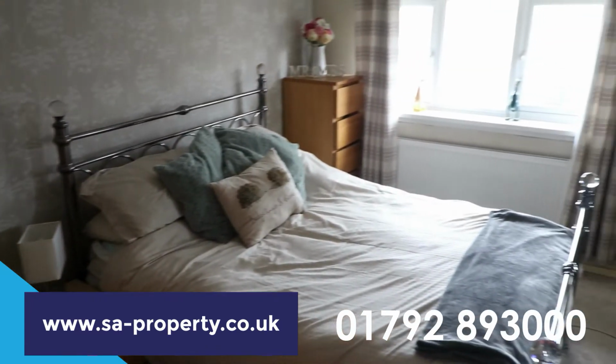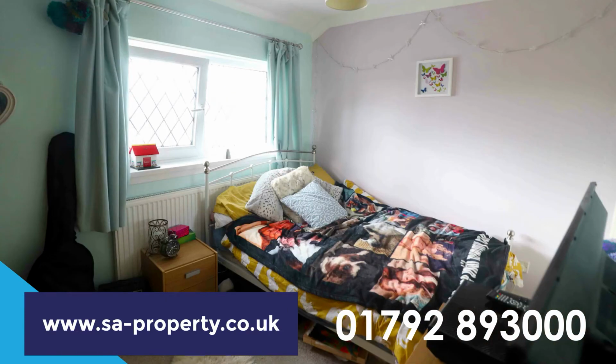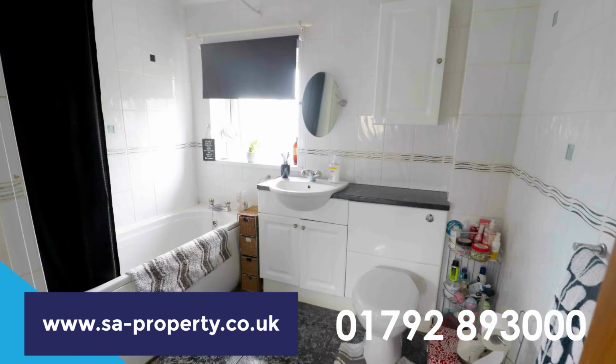This is bedroom one, which is a great size double bedroom. Bedroom two and three are also double bedrooms. And you've got a really good sized bathroom with this property as well.